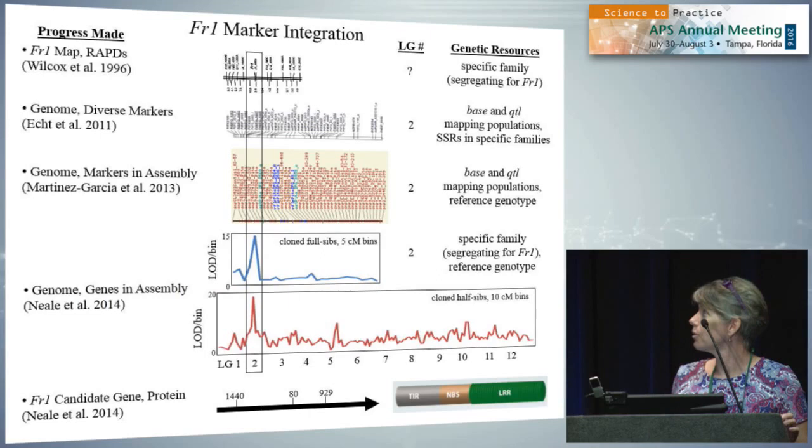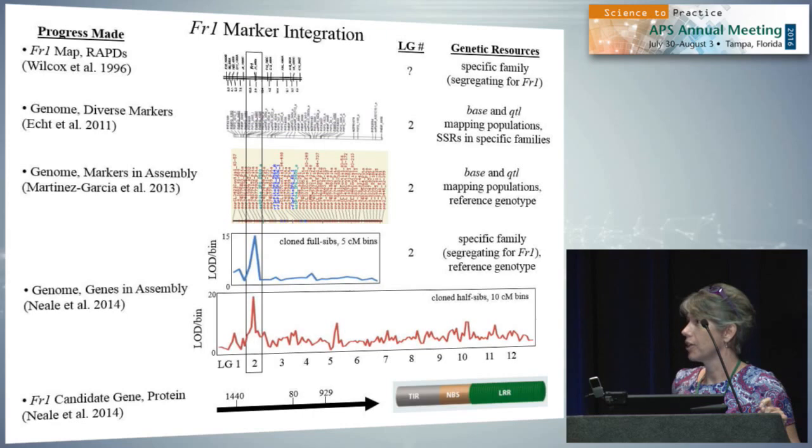loblolly. So this is a progression of the marker integration over years and how that relates to the markers around the first resistance gene that was discovered, FR1. It's on a map location on linkage group 2, and that was known when in 2014, Dave Neale's group did the genome sequence for loblolly pine, and they looked for the markers in their scaffold, and they sent us a list of markers, and we compared that to the data that we had for things that are associated with FR1.